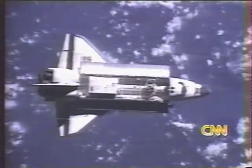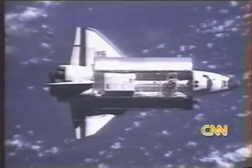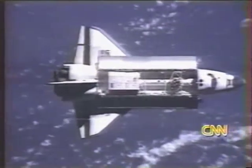Rehearsal of rendezvous and docking techniques to the Mir. He brought it all the way in just a few minutes ago, executing a textbook rendezvous and docking with the Mir Space Station at 2:58 p.m. Central Time. Atlantis and the Mir linked together for the 7th time in 2 years. Atlantis, Houston, we see both hooks latched. You have a go for attitude control.